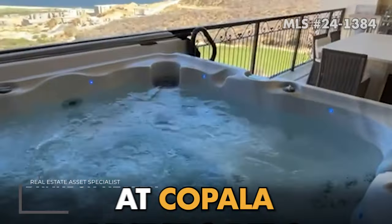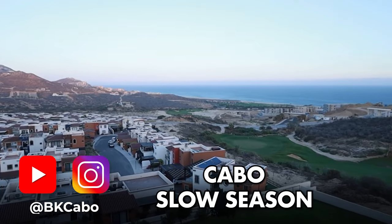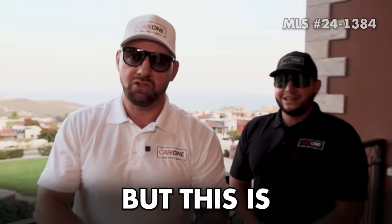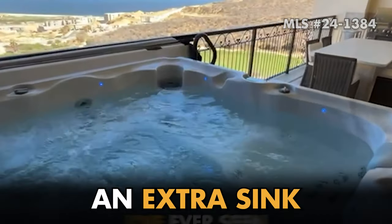We are here at Copala 5307. We're getting ready to have an open house. We got quite a few people coming considering it is slow season. This is what we consider bad weather here in Cabo San Lucas. But this is a beautiful property, 3 bedrooms, 2.5 baths. We have a jacuzzi. We have the built-in Weber with the extra sink as well.